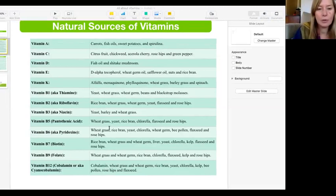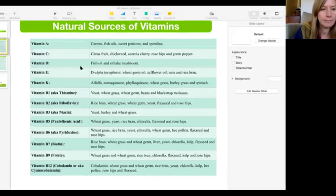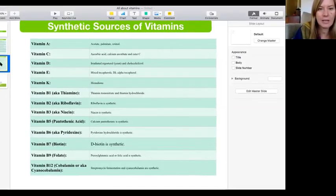Whereas if you look at, okay, so this is the second page. These are the synthetic sources. And I'm sorry, I will fix this up. I'll try and make this bigger. I was just in a bit of a hurry this morning and couldn't figure out how to make the text bigger.